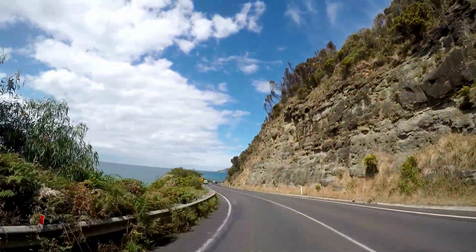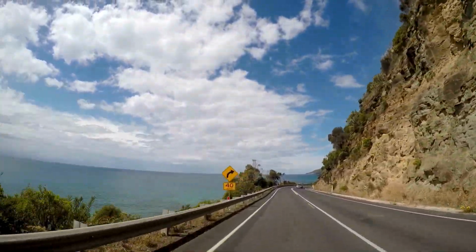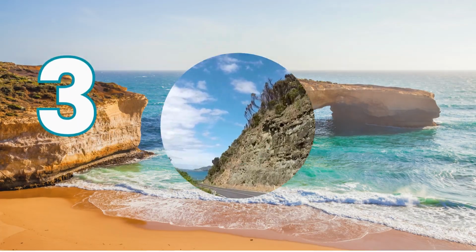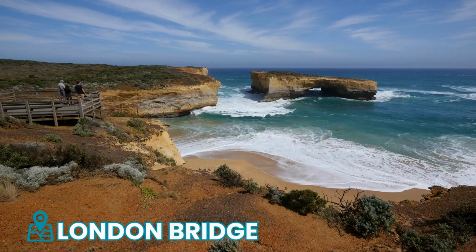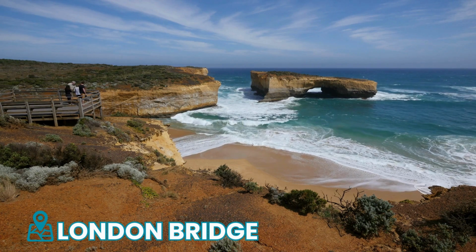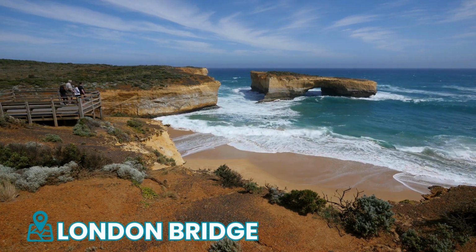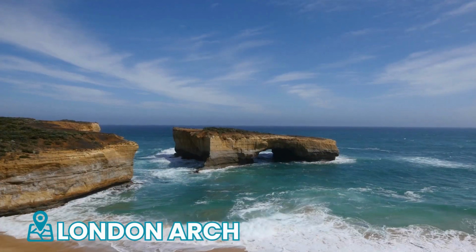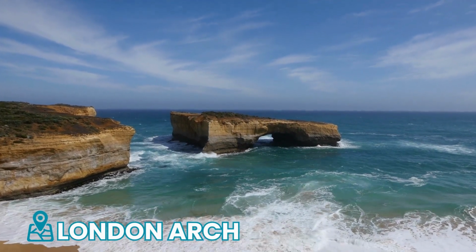But if you think we were done at Loch Ard Gorge, you're mistaken. Keep driving towards the next town of Peterborough, because there's still plenty more to see. About 10 minutes after the town of Port Campbell is the legendary London Bridge. Or half of it anyway. Until 30 years ago, the London Bridge was made up of 2 huge limestone archways, but in 1990, the archway closest to the mainland collapsed. It's since been commonly referred to as the London Arch, and its natural beauty is undeniable.